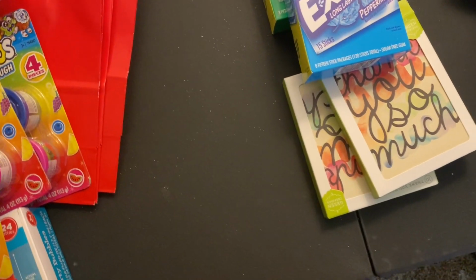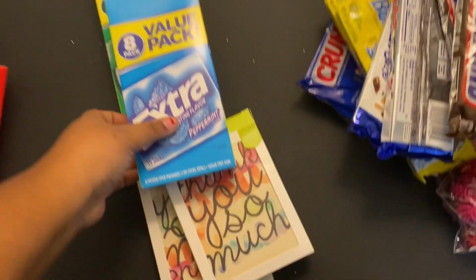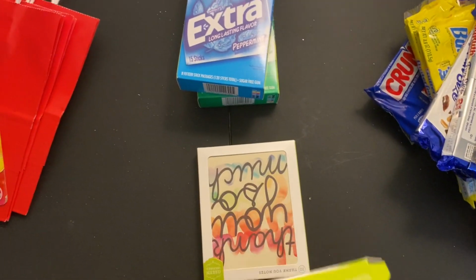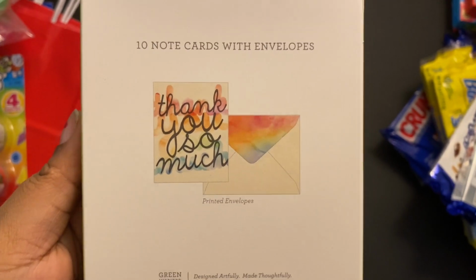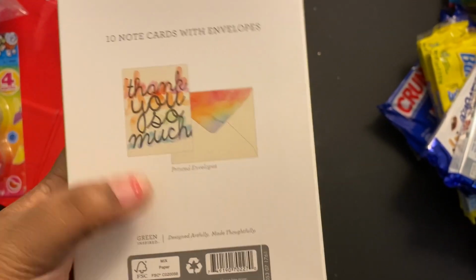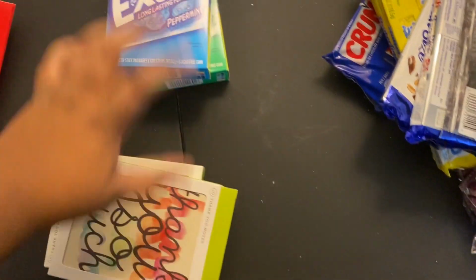From Target, I was like, I need some thank you cards. Walmart did not have many, so I grabbed these cool thank you cards. It says thank you so much. I'm going to handwrite them some cards that I'm really excited about. This is what they look like, and that's what the envelope looks like. So I got 2 of those, and then I also got some gum.